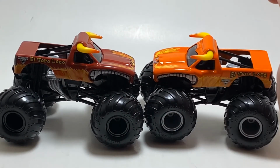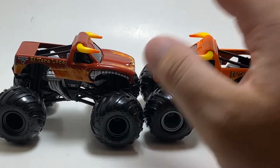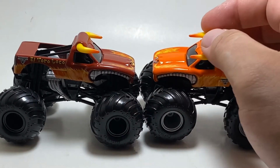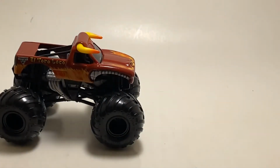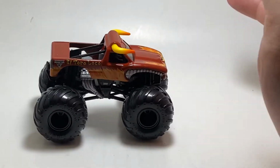It could be my eyes playing tricks on me, but they look the same. These might be a tad darker, but you know what? I think they actually are the same horns. Yeah, they are. But anyway, pretty cool nonetheless.